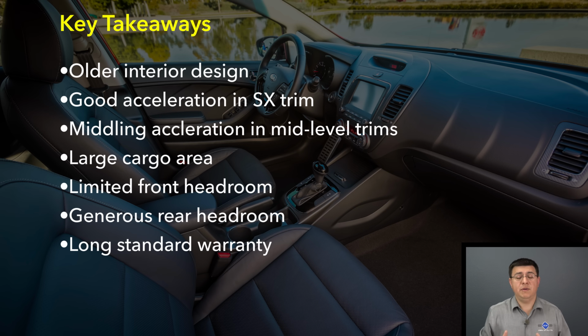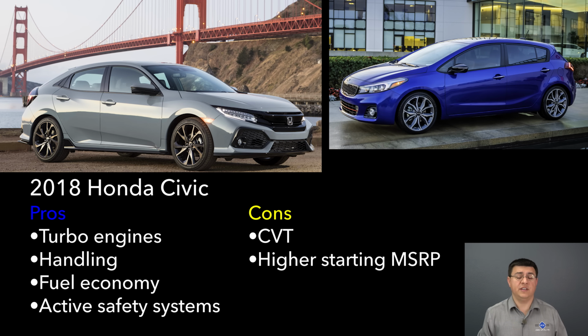In the meantime, that does mean that the Forte falls behind some of the main competitors in this segment that are newer. That moves us right along to the competition, and the first and obvious direct competitor is the brand new Honda Civic. Not only is the Civic a brand new model, but Honda has also sharpened their claws for the compact segment, and they're bringing us a variety of different body styles.